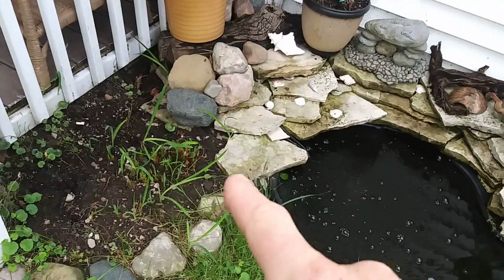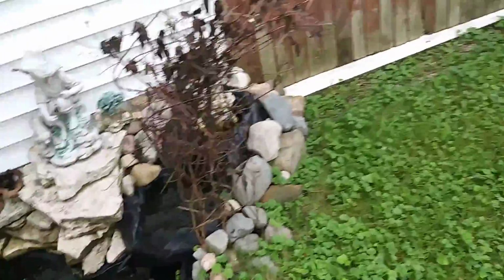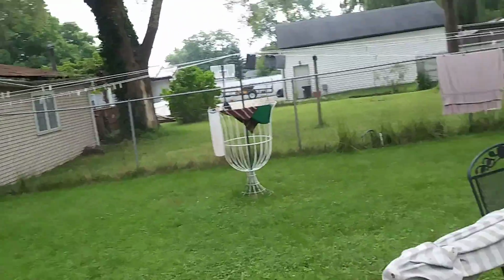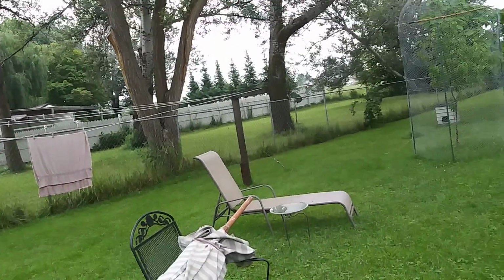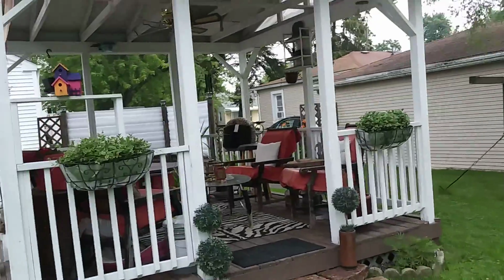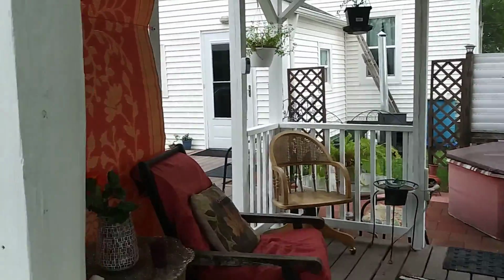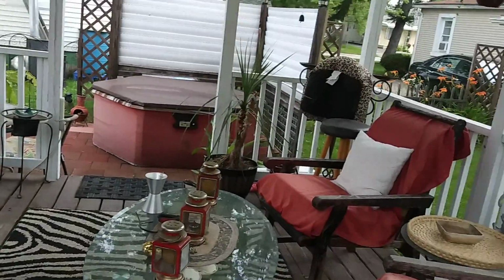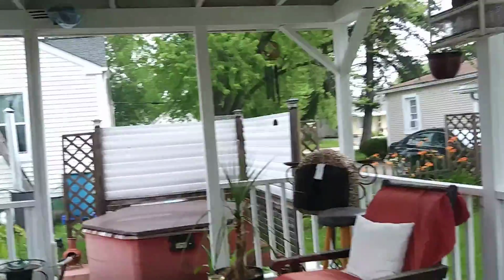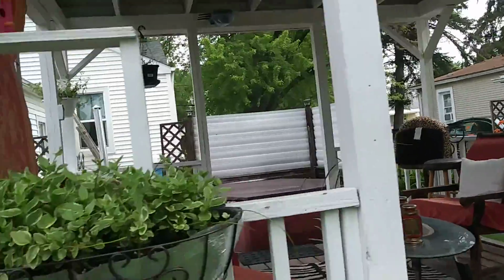So, chop down the lilies, and now they're starting to regrow. About this time of the year, July, they need to be chopped down. Look at the gazebo with a little bit of straightening up, getting ready to put a light in the ceiling fan there. Might actually forego that.